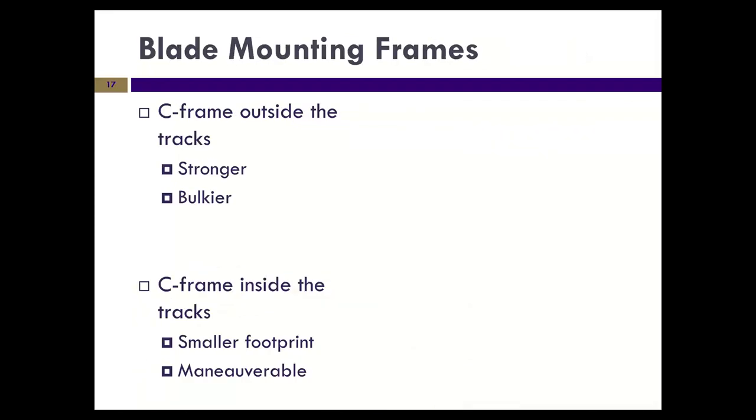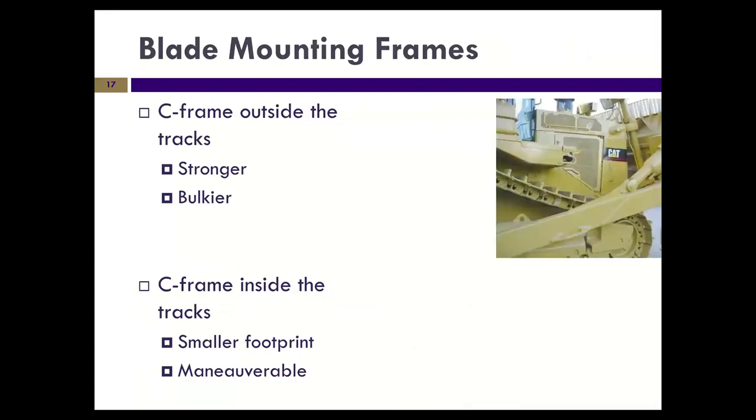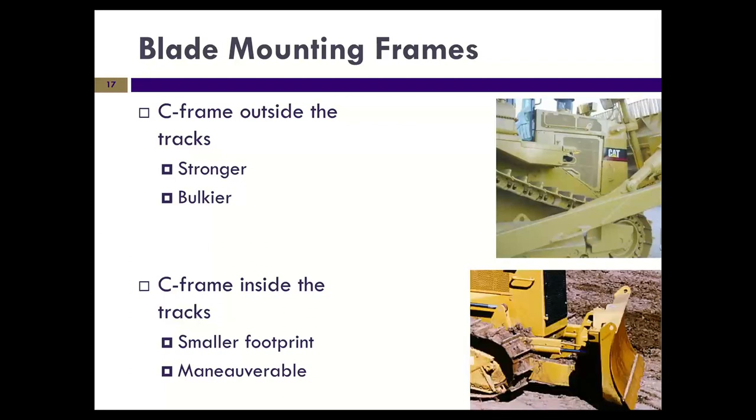Some of the anatomy is different. If we have the C-frame inside the tracks or outside the tracks, if they're outside the tracks, as in the photograph, they're stronger, but they're wider and bulkier. Inside the tracks, smaller footprint, more maneuverable, but they're not going to be as strong.